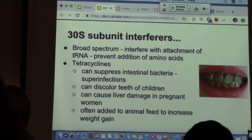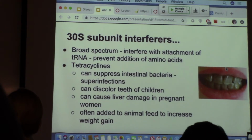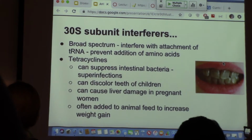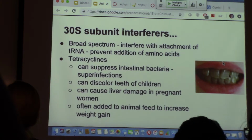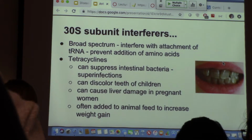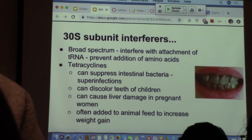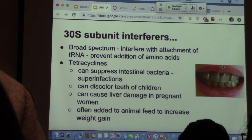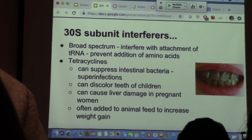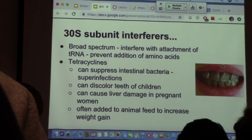And if mom takes tetracycline while she's pregnant, or if you take tetracycline as a young child, the tetracycline will actually bind to the enamel, the calcium complex to the calcium phosphate binds. And as the tooth erupts, it has a little bit of a fluorescent color, which then oxidizes with the light and turns this brown color. So we try not to give tetracycline to pregnant women or to children under 8. There's some evidence that long-term tetracycline use as an adult can still change the color of your teeth, even after they've fully formed and erupted. So anyway, it can also cause liver damage in pregnant women.